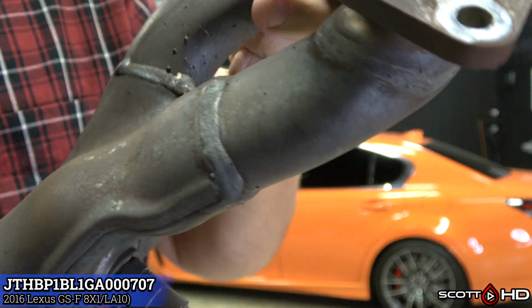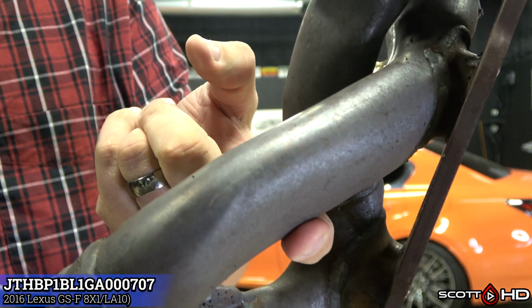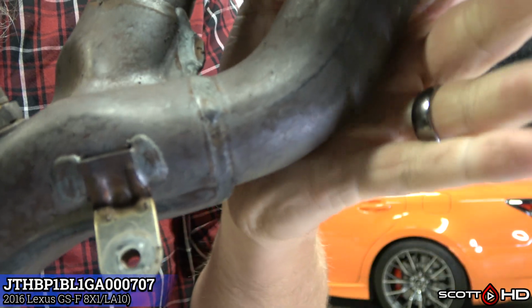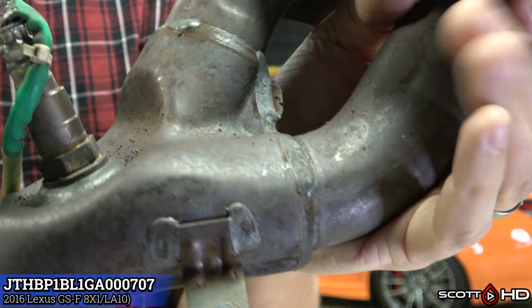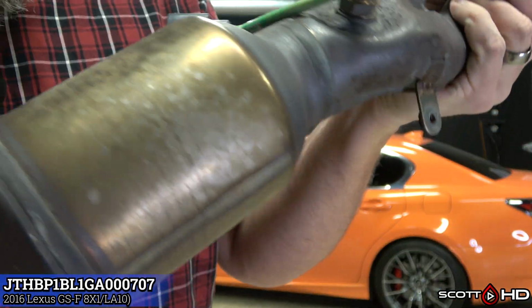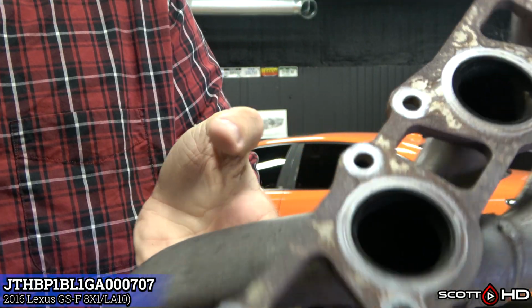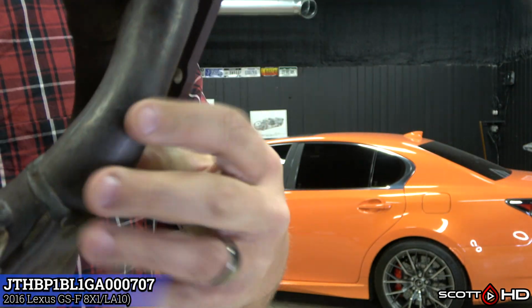So pretty apparent that those are hand welded. And if you look closely there, you can see there's some lacking in the quality of the welds. The catalytic converters look all right, but the rest of these leave a little to be desired for the weld quality.